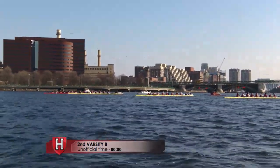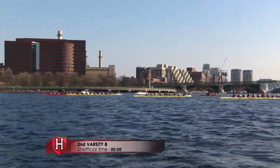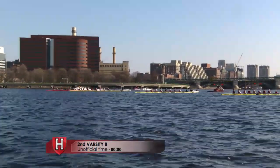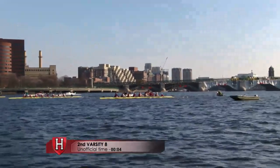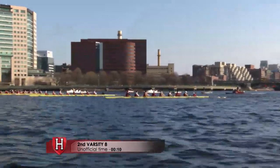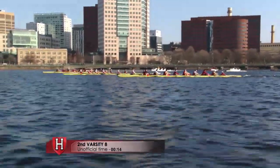Just making small adjustments here. Everyone's sitting ready. And they're off. Looks like a clean start for all 4 crews. Off this starting line here.